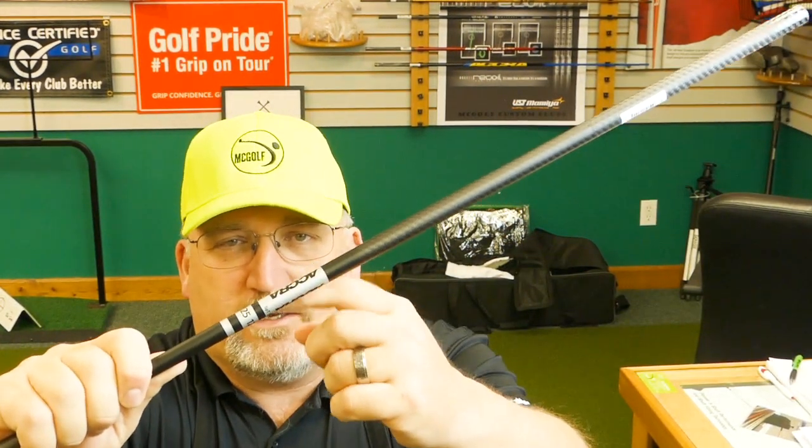Now, in this particular line, the I-Series line, the look will always be like this with the shaft band now. And they come in multiple weights, multiple flexes, and they also come in custom colors if you so desire. Now they also have engraving, and I'm going to show you some of that here in a minute. So what we're getting here is you're going to find a shaft that's going to basically fit your swing profile and your personality profile, and that makes for a really cool bag.